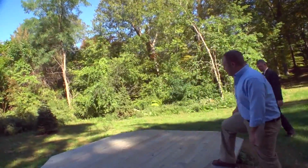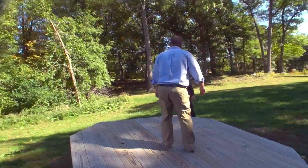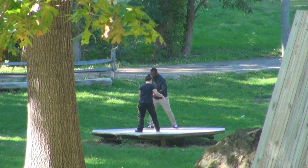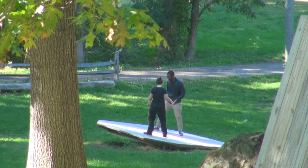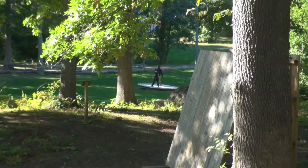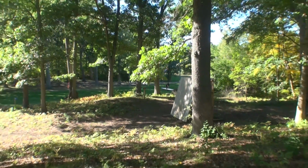So as you can see, this is basically a giant seesaw. They have to find the center and make sure it doesn't go clang. And how many folks would you have participate in a camp program like this? 12 on here in the summer. We try and limit groups to 10 or 12 to make it easy.